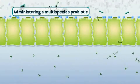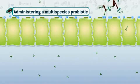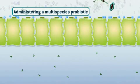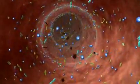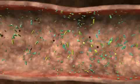And here's the good news. Administering a multi-species probiotic resolves a lot of trouble in the intestinal microbiota. The microbiota is well balanced again, and on all levels, the intestinal defense system is restored. It's all about biology.